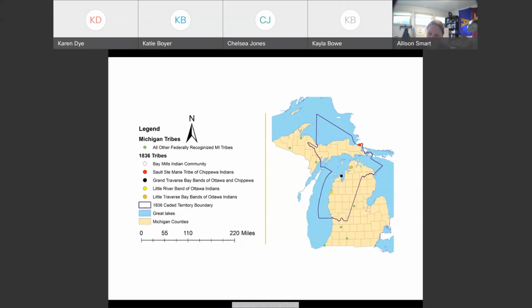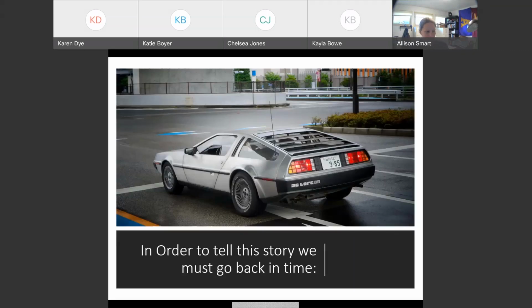So real quick, I want to address that we're one of 5 tribes who are signatories to the 1836 Treaty of Washington. I'm going to go into some detail today on how those treaty rights impact our natural resources programs and our environmental programs, and then talk about some of the work we're doing both on reservation and in the ceded territories. So really, in order to tell this story, I have to go back in time.